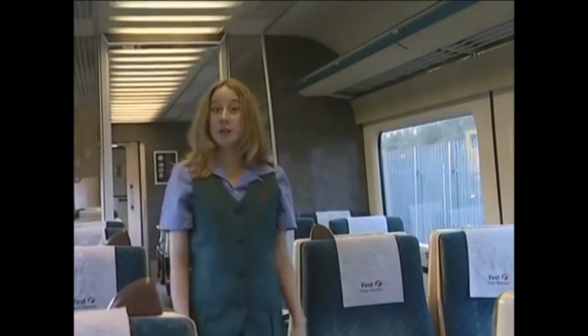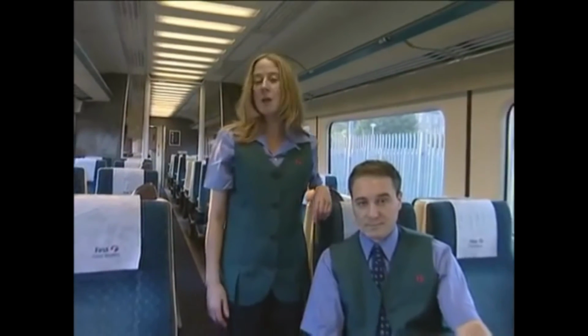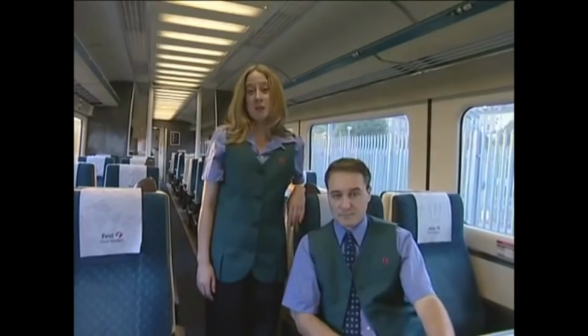This ramp is essential for getting a chair-bound passenger either on or off the train at a station platform. In an emergency situation, passengers will turn to staff. This might be the train manager, but it's just as likely to be another member of staff like myself. Remember, in these circumstances, passengers may be frightened or distressed, so it's important to calm and reassure them.